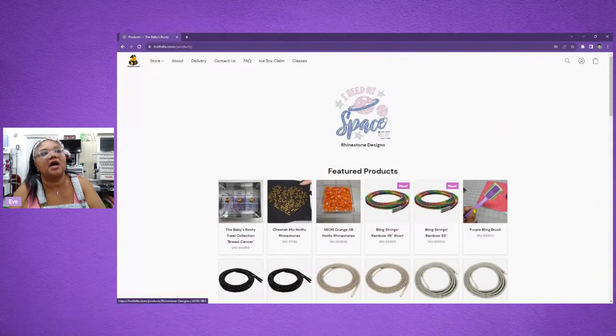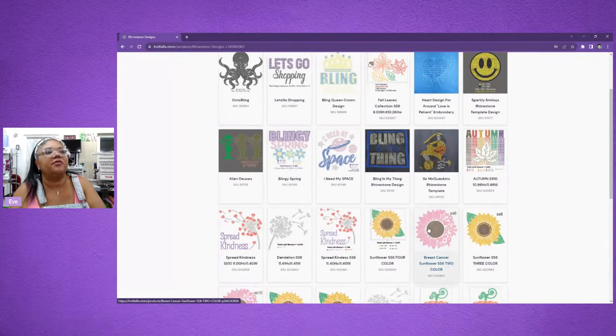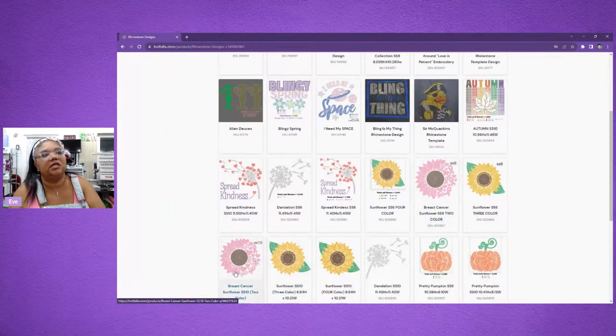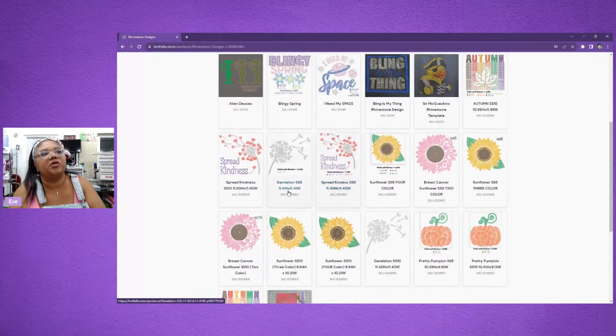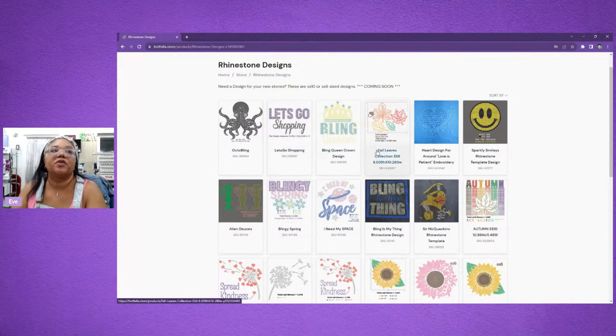But right here at the top, it says Rhinestone Design. So if you click there, here's the breast cancer flower. And here's the SS10 breast cancer flower. And some other designs that I have put up there that I've been working really, really hard on. And have them up now.